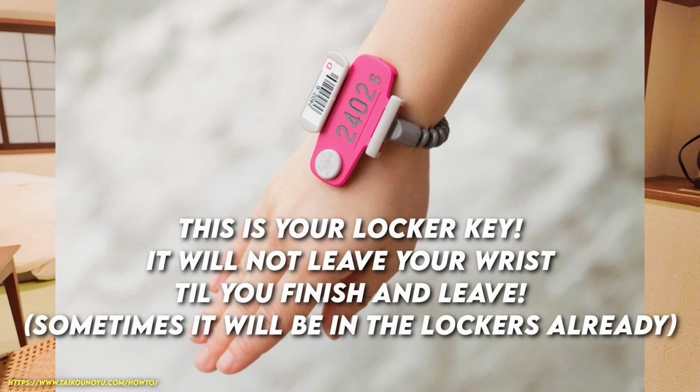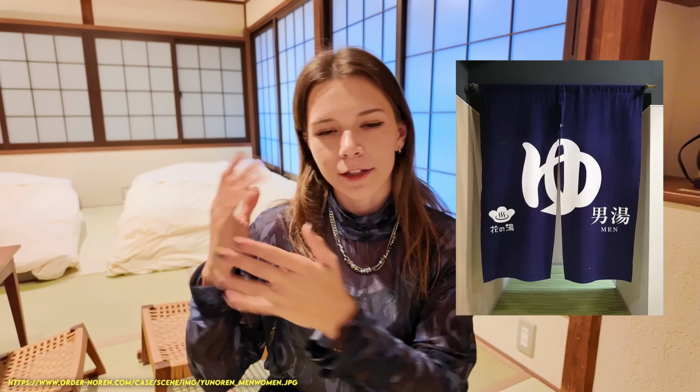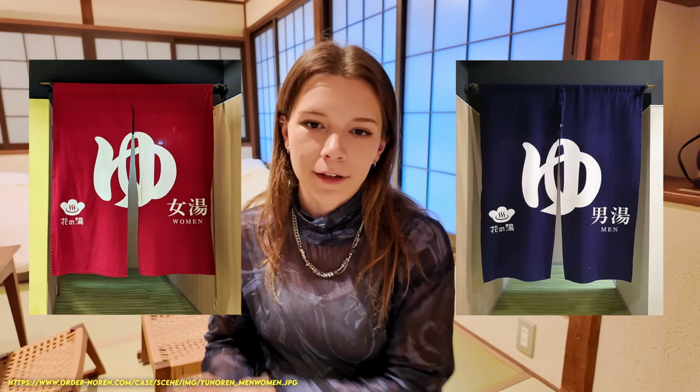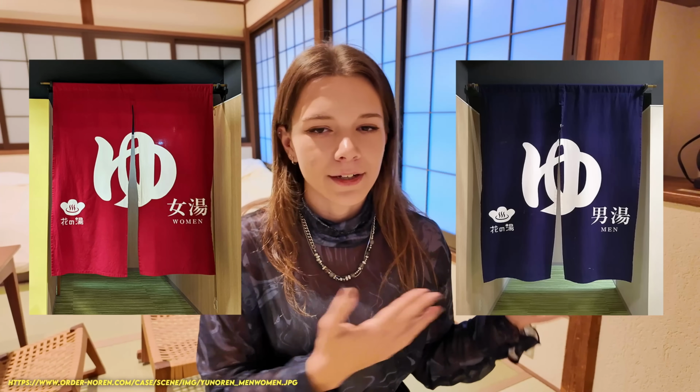So once you pay, you'll usually get a little band or a key, and you're going to take that to your respective curtain. So usually the blue curtain will look like this, and that is for men, and the pink/red curtain that looks like this will be for women. So of course this is a very binary thing. If you're not comfortable with either of these, I would then suggest go into a private bath where you will probably be more comfortable.